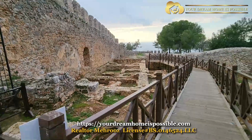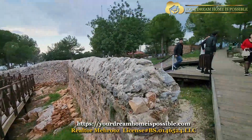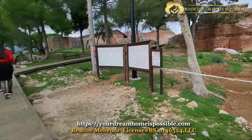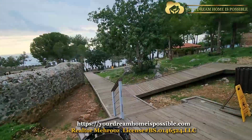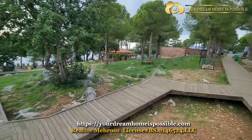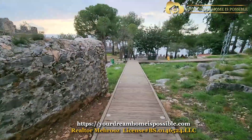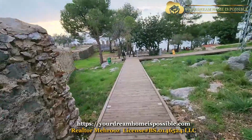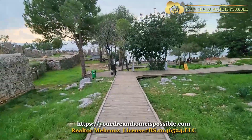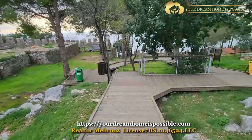Okay, so this is the residue, or what's left of the original castle. Yeah, it's amazing. Alright, I want to go that way because that's where the view is, and then we're going to continue this way. Now we're getting to the heart of this thing, and I came a long way to take this video for you guys, so you can see what this beautiful iconic place has to offer. Look at this. Wow, beautiful atmosphere.